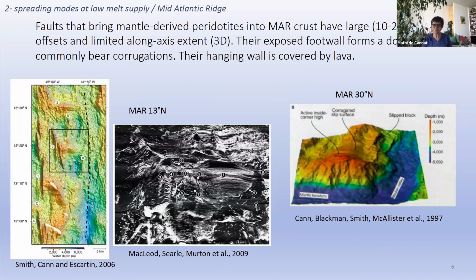And since then, of course, there has been a lot discovered about the modes, I would say particularly about the modes of spreading at segment ends. It was discovered, not that soon actually, a few years later, that these faults that bring peridotites into the crustal levels are actually very large offset faults that can have offsets of 10 to 20 kilometers, and that are called detachments. And it was also shown that these faults along the mid-Atlantic ridge have very 3D geometries. Their offset is of the same order of magnitude as their extent along axis.